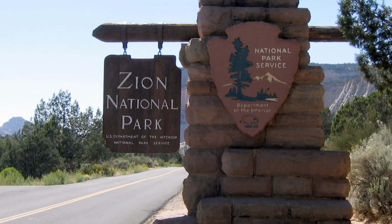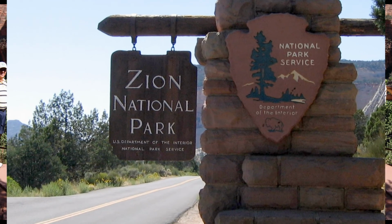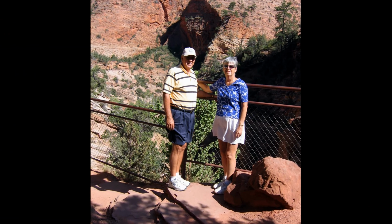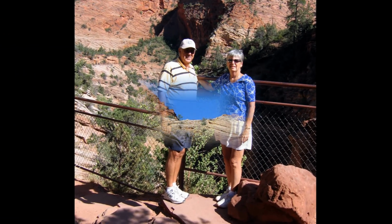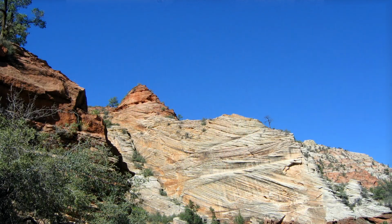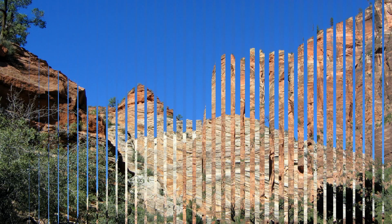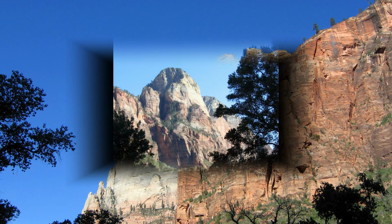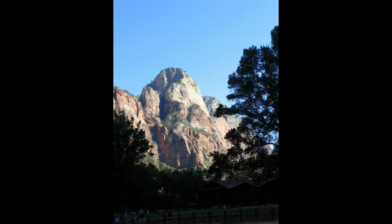Our destination for the afternoon was Zion National Park. Zion National Park's canyons and mesas boast an especially exquisite beauty, even in a state known for dramatic landscapes. Breathtaking Zion Canyon is the centerpiece of this 147,000-acre parkland that protects the spectacular landscape of high plateaus, sheer canyons, and monolithic cliffs.